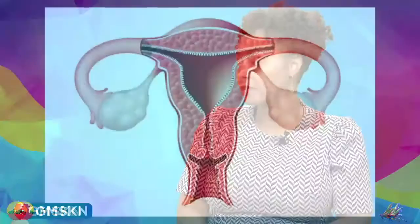All right, so let's talk about prioritizing womb wellness. How important is it for women to do that, and how can women do that? Well, it's very important because the only real purpose of the womb is to house a pregnancy until it's ready to be delivered. However, the womb can be affected by many different conditions, and so not having good womb wellness can affect almost every aspect of a woman's life, from birth to end of life.